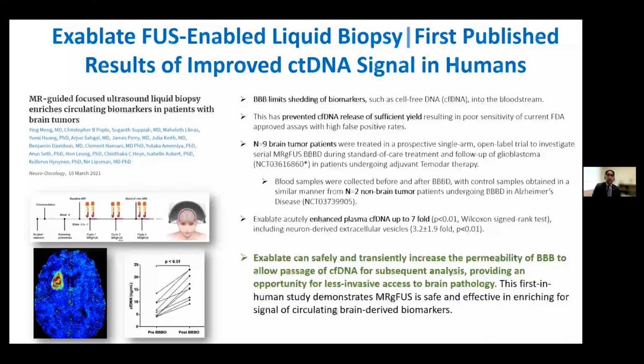Similarly, there is work that I'm not sharing today, but based on personal communications with Graham Woodworth and his group at University of Maryland, which is showing that focused ultrasound can lead to transient opening of the blood-brain barrier, which can help us increase the yields of circulating cell-free DNA.